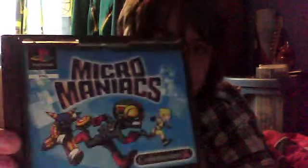So first one out then is Micromaniacs. All these cost £1 from various shops. I think this is made by Codemasters. It looks very much like Micro Machines, and that's probably why, considering Codemasters did develop it. There's no leaflet in this one, but the disc is in good tact, so there's that one for you.